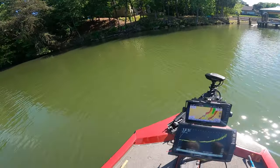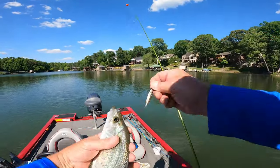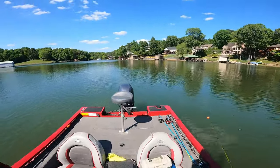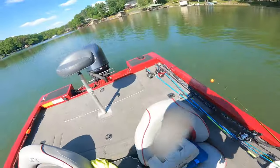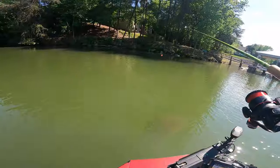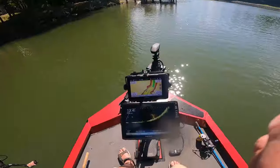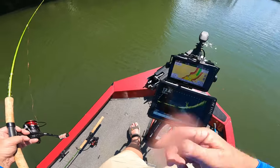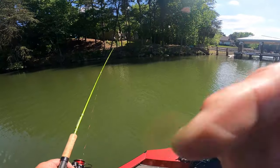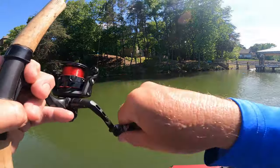Nice. Had it right on that stump. I throw back over on him, boy. He picked that up. Now look what I got right here. See these crappies on this tree? A little bit of brush. He jerked it now. There he goes, there you go. I got one right there.